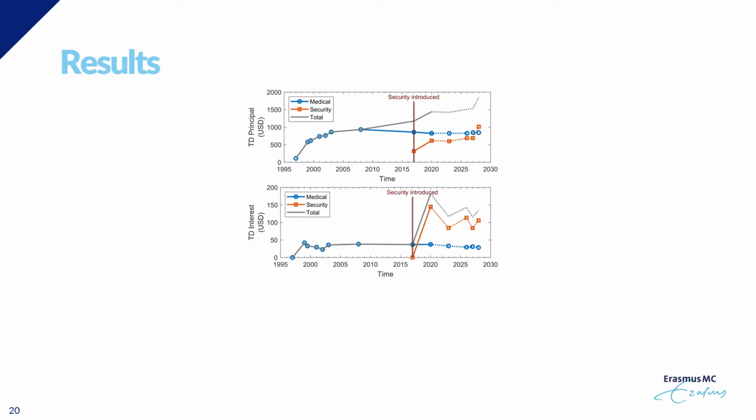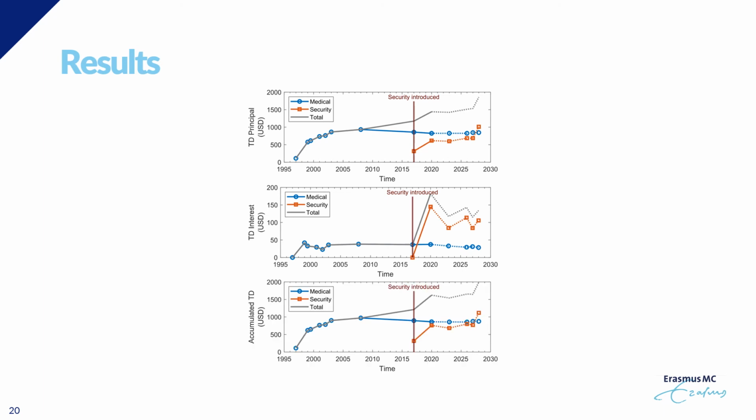In all plots, we have the same time series with the trends of the purely medical and the recently added security code. Looking at the technical debt principal and interest curves, it can be deduced that the security code is more costly to extend and maintain than the medical code. The interest especially is at least double for the security component. As a result, the accumulated TD, which is the accumulation of principal and interest, is mostly driven by security.